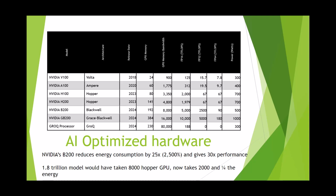You're seeing doubling, tripling. Last month, NVIDIA released what's called the B200 chip. This one gives 20 to 30 times performance on a lot of these models, so that's a tremendous improvement. ChatGPT and all the models we have now were trained on what's called the Hopper chip, which you see at about 4,800 GPU memory bandwidth. Don't get too concerned about what GPU memory is. Just look at it as a number, just like you would horsepower or volts. Well, the Blackwell model almost doubled that.